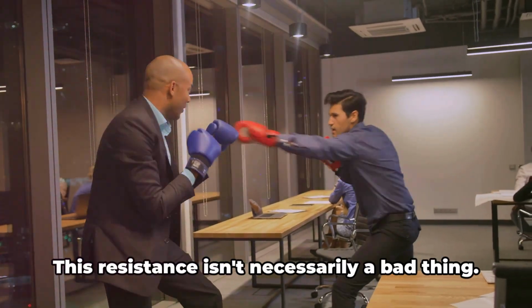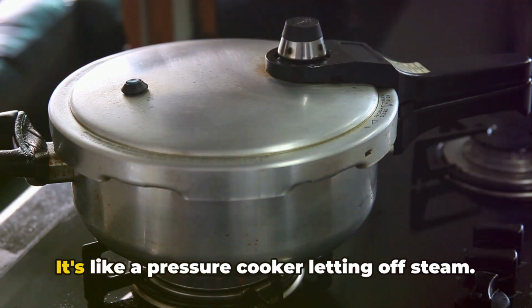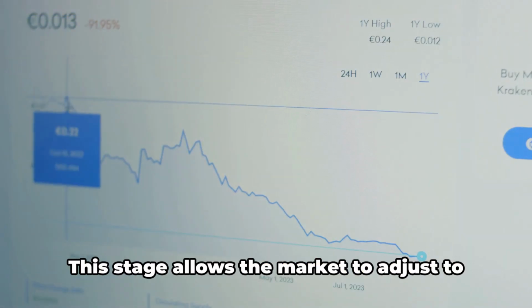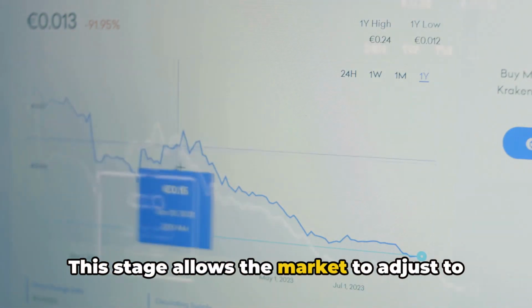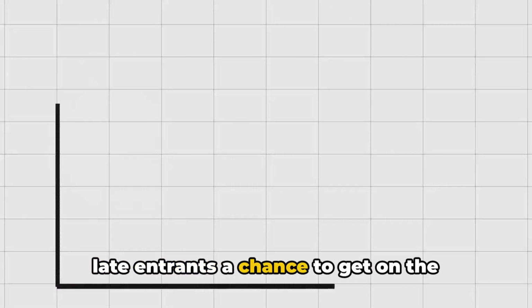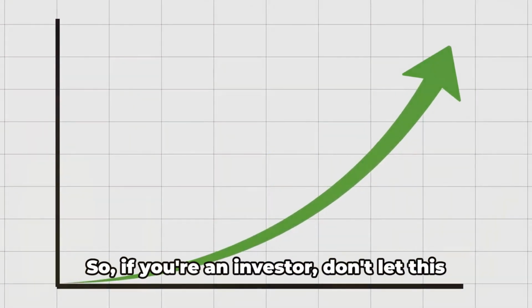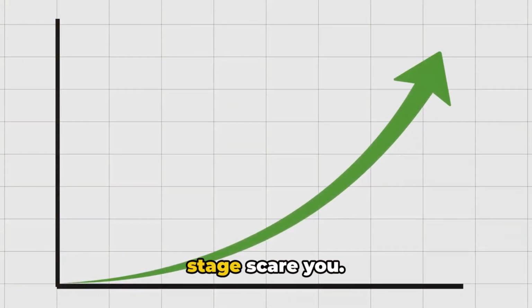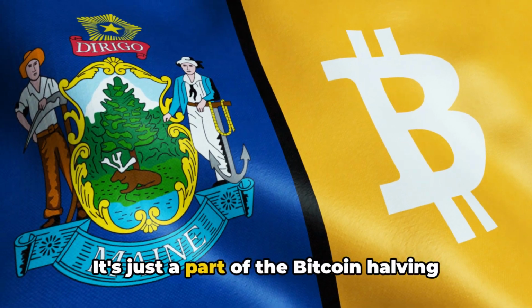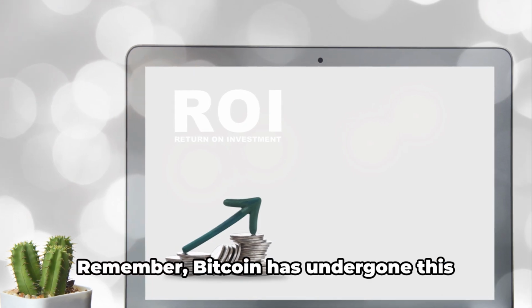But here's the thing. This resistance isn't necessarily a bad thing. It's like a pressure cooker letting off steam. This stage allows the market to adjust to the new supply dynamics, and it also gives late entrants a chance to get on the Bitcoin bandwagon before the next rally begins. So if you're an investor, don't let this stage scare you. It's just a part of the Bitcoin halving cycle, a necessary pause before the next leap.